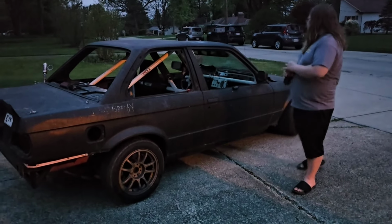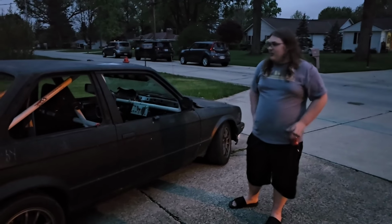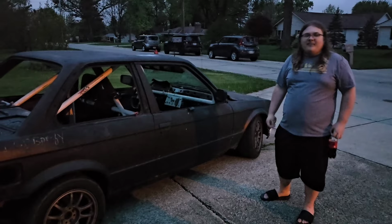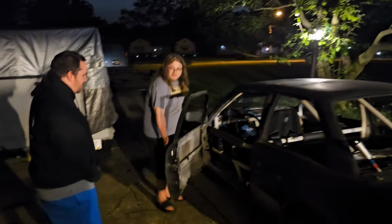We're still coming up with ideas for the front if we're going to do something on there, or we might just keep it all the way black. But this is going to be awesome. And then, of course, you've got to invite friends over to check out your new race car.